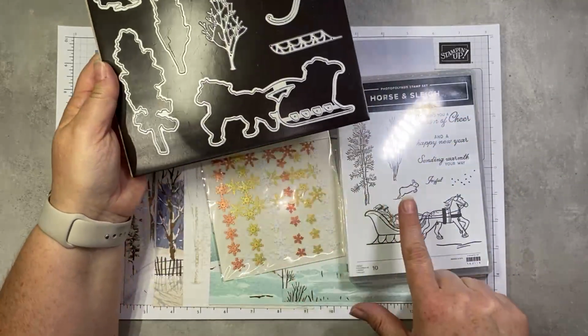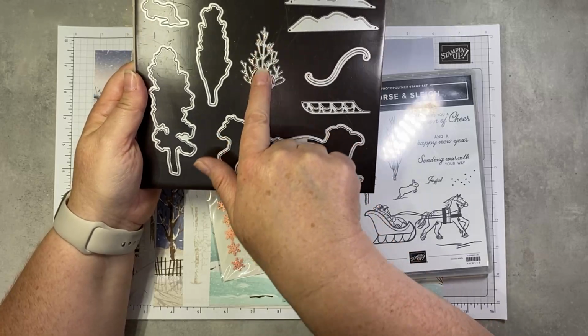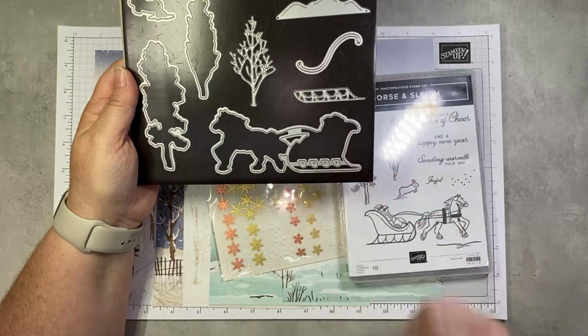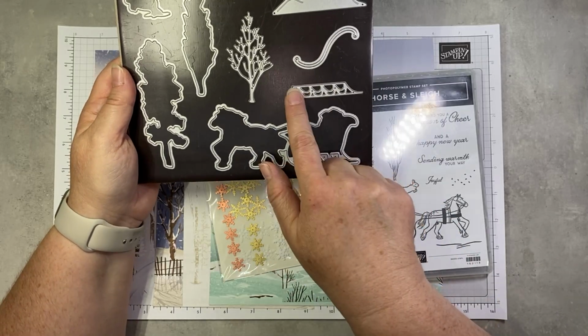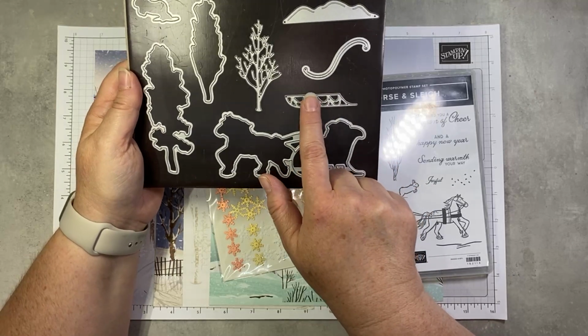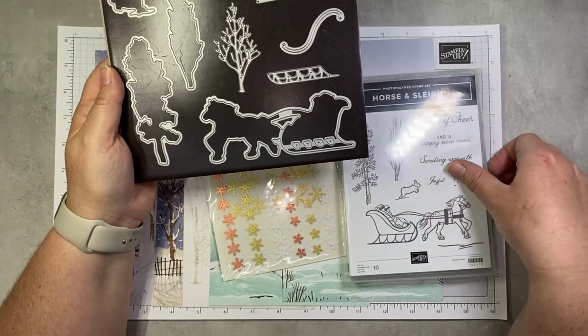So we have open dies that cut out stamped images. We've got some snowdrifts. We've got a really cute tree. This is actually trimmed to go on the sleigh. You'll see that later on as well. And then if you wanted to die cut some contrasting, maybe metallic runners for your sleigh, you can use that die. Again, you'll see those in action in a little bit.